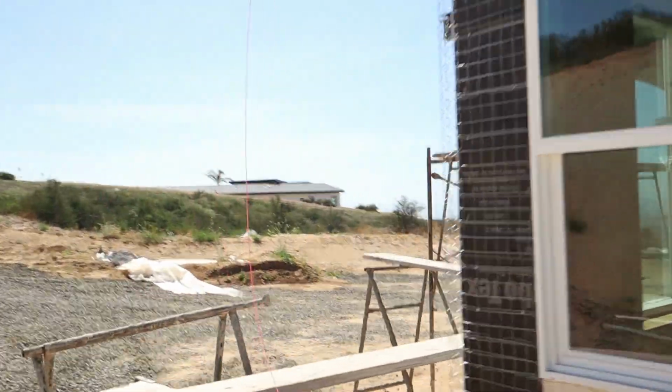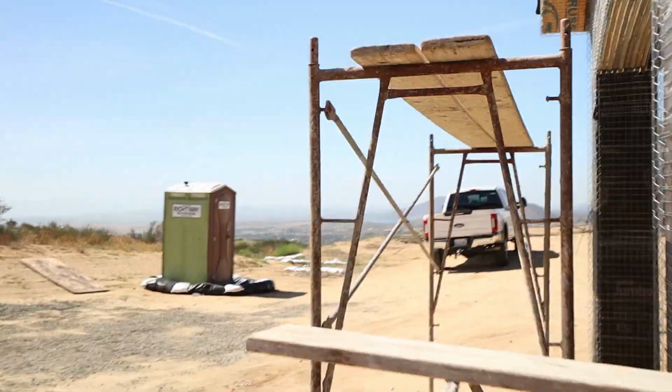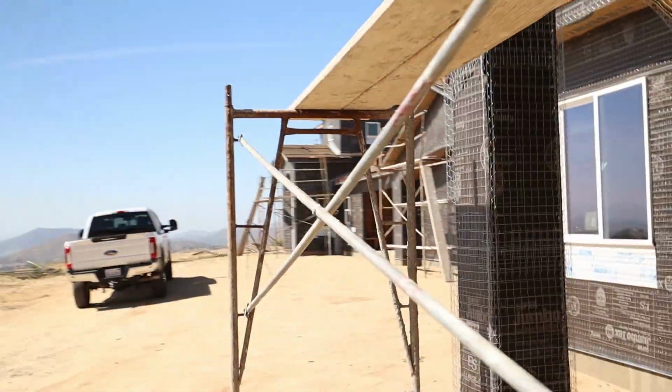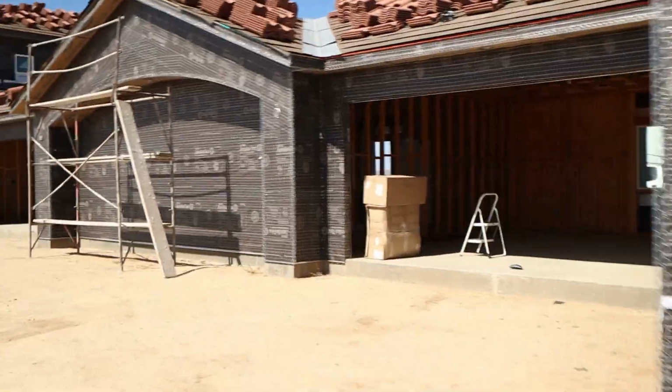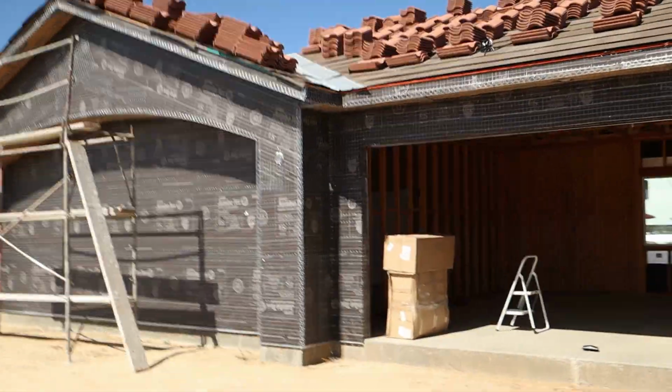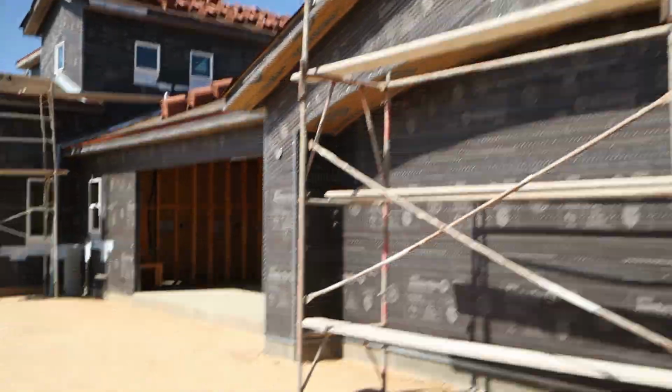You don't want to be walking down the hallway and see your drywall waving in and out. You know, that's track home work. That's not custom work. So we'll go inside now. I'll point out some other things that we do. Some of it is code and regulation, and some of it isn't, but we do it anyway. So I'll go inside and point out some of that.